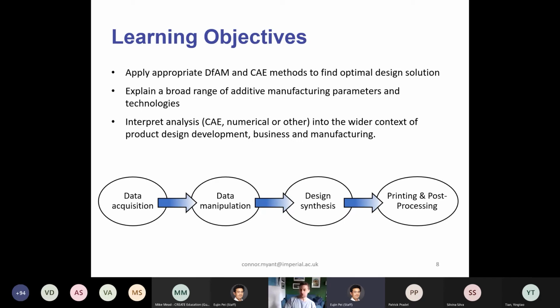Some, let's say, force, pressure, thermal, anything else that they can use to incorporate into the design decision making, part of the justification process for their design decision making. So next we move into how we use that data, how we manipulate that data to get it into a format that can be used directly into their design process. So that's the design synthesis. And then finally, we're getting the students to incorporate in the actual printing considerations and post-processing considerations as well.